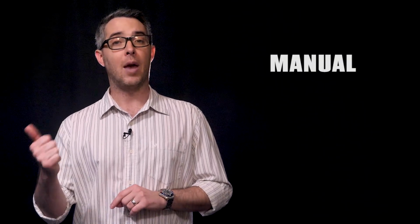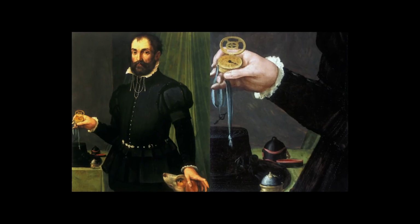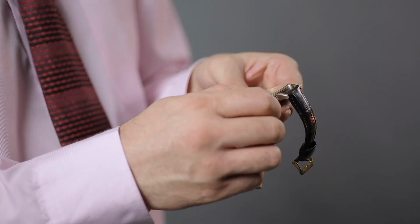They are manual, quartz, and automatic, all of which have their own special uniqueness. Let's start with the eldest of the watch movements, a manual watch movement. This manual movement is also referred to as a hand-wound movement and dates back to the 16th century. This movement does not require a battery to run, but uses a mechanism to function. A manual watch movement will usually require daily winding in order to work.